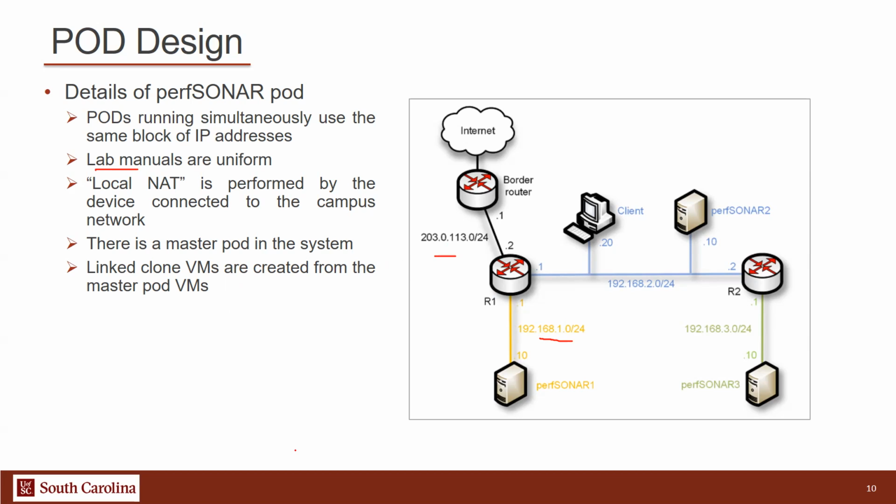Each pod is like a sandbox, even though if there is a need for live traffic to the internet, we can easily create that. If that's the case, we just make it the last device before hitting the campus network. This connection to the internet is really the campus network connection. We have a NAT box at the border, and all this traffic leaves as one single IP.